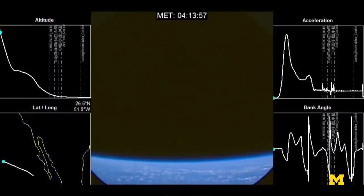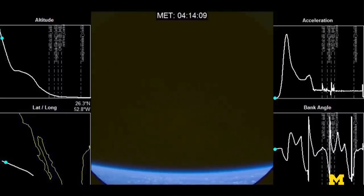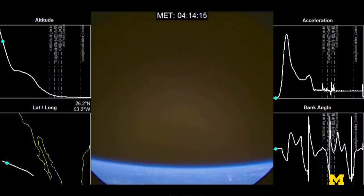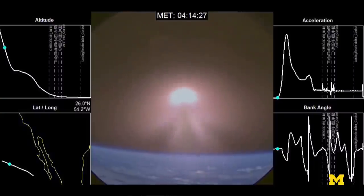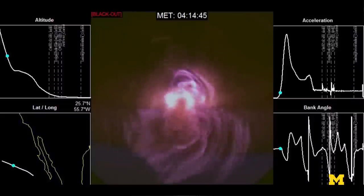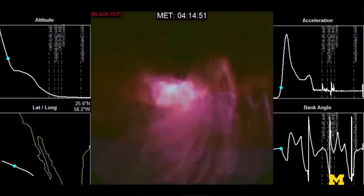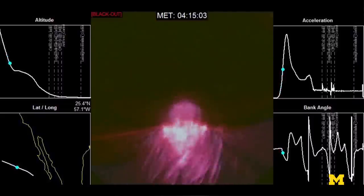This is probably the most spectacular video that we on Orion absolutely love. This is re-entry from looking out the docking tunnel of the crew module. So you see the plasma start to form around the vehicle as we start to hit the Earth's atmosphere. Also, our engineers overlaid some technical data for folks that are technically minded.